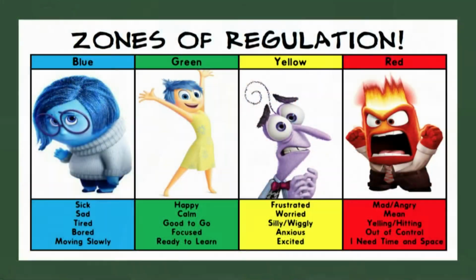Today is Tuesday, February 16th, and that means that we are over halfway done with February. It's almost springtime in March, and I am so excited. How was your night last night? Did you have a great night? Let's take a look at our zones and see how we're feeling.